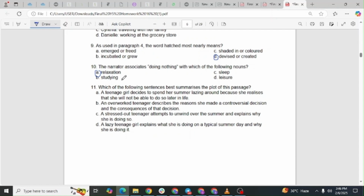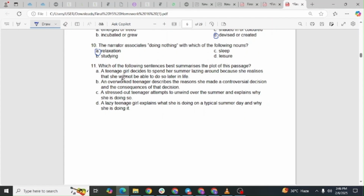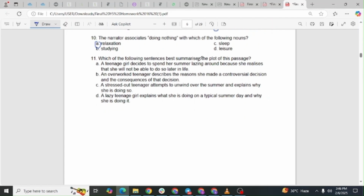Question 11. Which of the following sentences best summarizes the plot of this passage? Option A. A teenage girl decides to spend her summer lazing around because she realizes that she will not be able to do so later in life. Option B. An overworked teenager describes the reasons she made a controversial decision and the consequences of that decision. Option C. A stressed-out teenager attempts to unwind over the summer and explains why she is doing so. Option D. A lazy teenage girl explains what she is doing on a typical summer day and why she is doing it. The correct answer is option C.